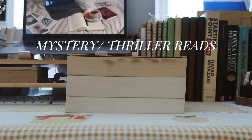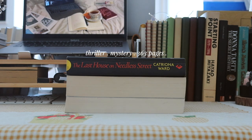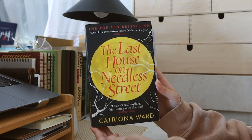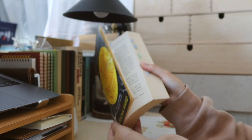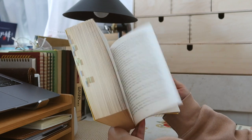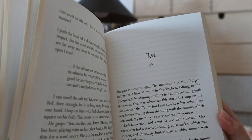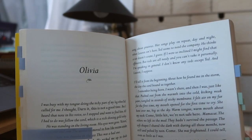Okay, so now we move on to the thriller slash mystery books that I have to show you guys. And the first one is The Last House on Needless Street by Catriona Ward. This is the story of a serial killer, a stolen child, revenge, death, and an ordinary house at the end of an ordinary street. All these things are true, and yet they are all lies.